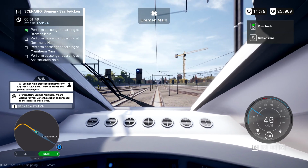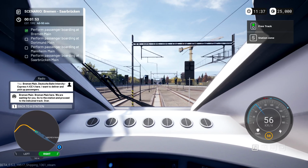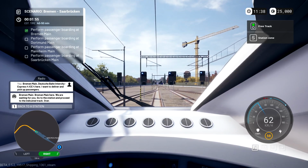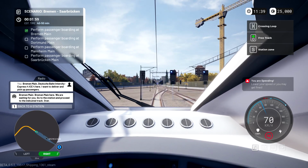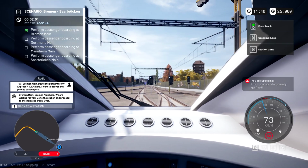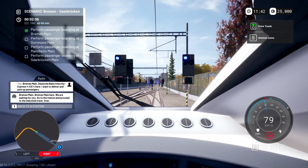Yeah, let's get up to speed quickly. That was interesting. I genuinely thought, because it was a through station, that we were just going to be cruising out and heading on our merry way. Alas, that was not the case. Alright, we're not going to derail here. We're going to be fine.